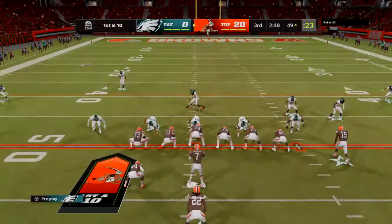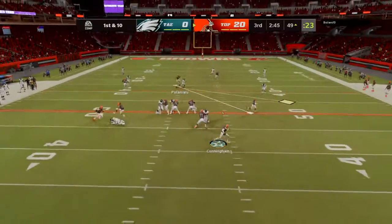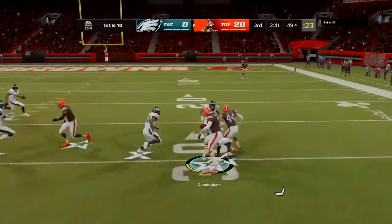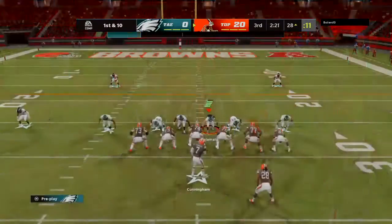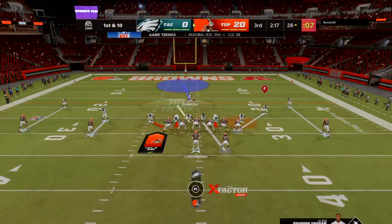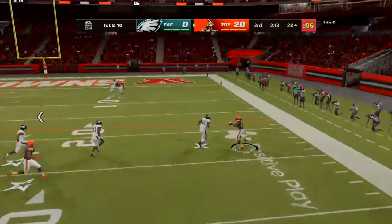So first and 10, and if they score on this drive, might have to start digging in our second half blowout material. They'll roll him out right. And he'll go down, but not before getting this inside the 30. Now this play was all about the eyes. As he rolled out to his right, he kept one eye downfield and one eye on what was in front of him, and he ended up picking up some pretty good yardage.